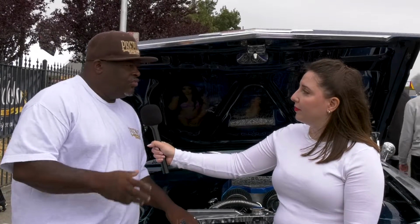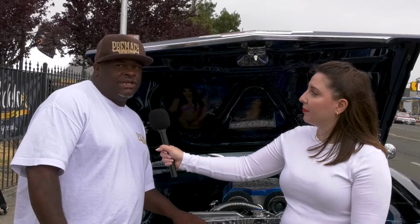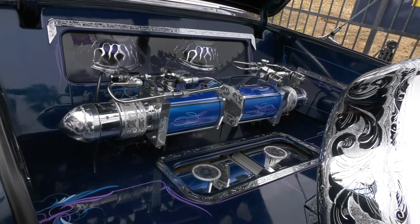So if you're building a car for show to win, you must have all the details in line, or you'll be disappointed in the end, because a lot of people just have a little bit more than what you have. If you're going for competition, it's best to have everything touched on your car.